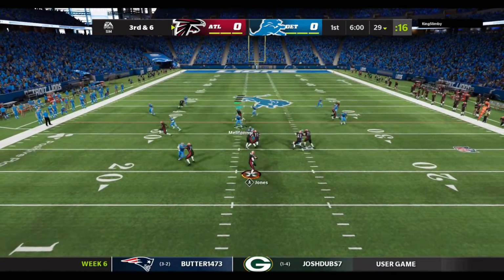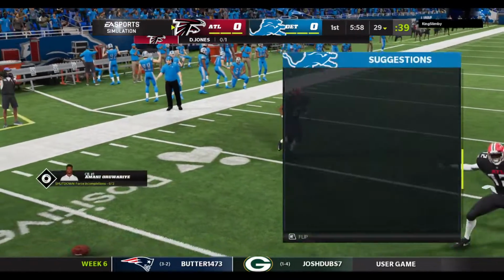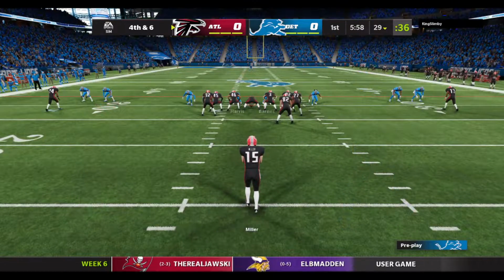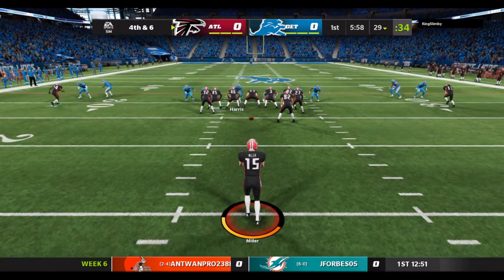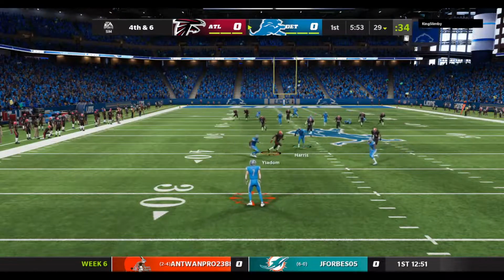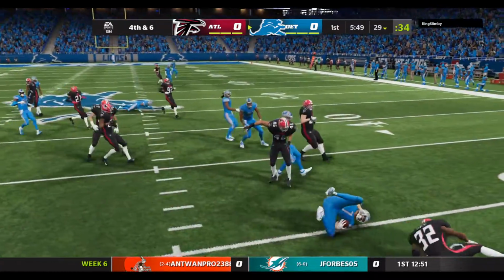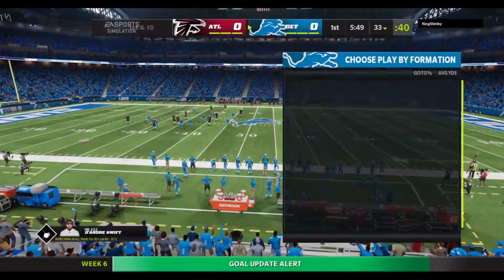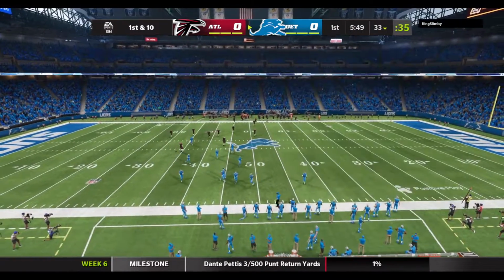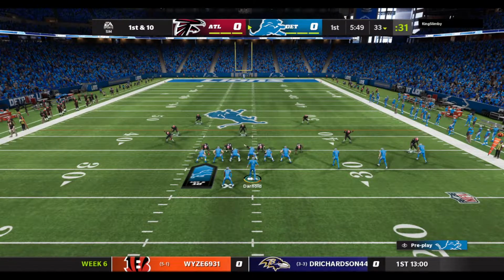Throwing, Jones, and this pass is broken up. The contact well timed there, and now 4th down. The Falcons send out their punter. The speedster Dante Pettis back deep to return. They call that a punt of 38 yards officially, and the Lions will take over. So they'll come up 1st and 10 now from the 33.